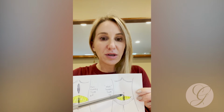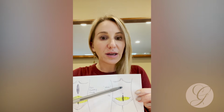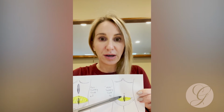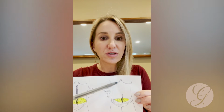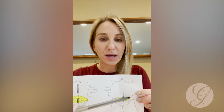And then typically we can do muscle repair, but only at the bottom of the abdomen because we're not getting access up here. So we can only repair stretched muscle at the bottom. The real benefit of a mini tummy tuck is we can safely do liposuction of the entire abdomen as opposed to just addressing the waist.